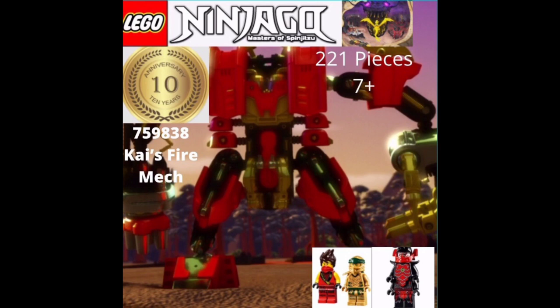So, yeah, this set would have, sorry, voice crack there, 221 pieces, ages 7 and up. This will most likely be like a $30 to $40 set. Like, the original was like around $10, so yeah. And this set would come with, obviously, Kai, because it's Fire Mech. If Kai wasn't in it, then there would be a serious problem, and Lego needs a little talking to. JK. This set would have Legacy 2 Kai, Legacy Golden Lloyd, sorry, and it would come with Legacy General Kozu.